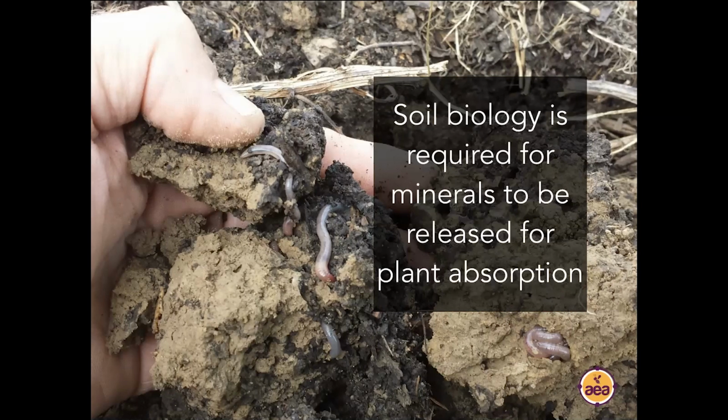And by the way, a question that I've been asked recently is, where can we analyze soils and know the total mineral profile of everything that is present?